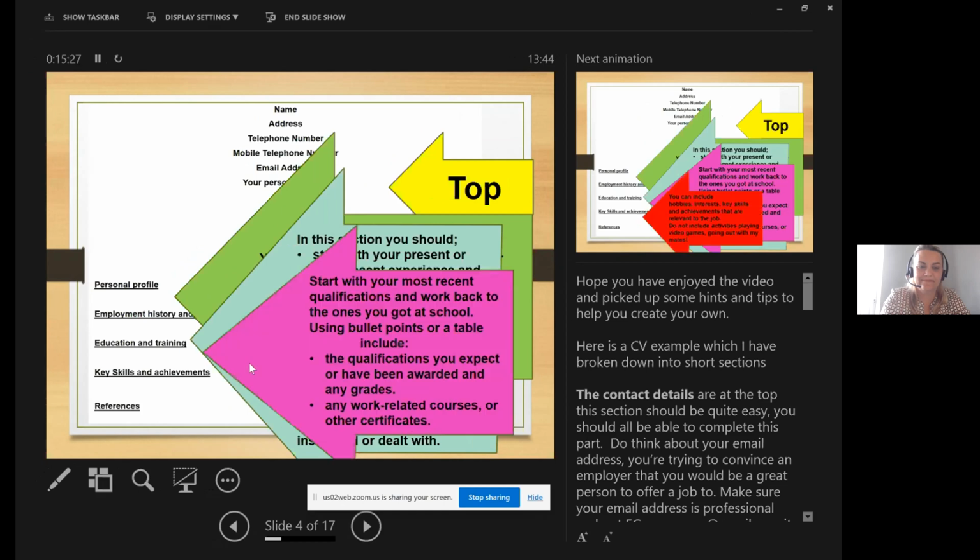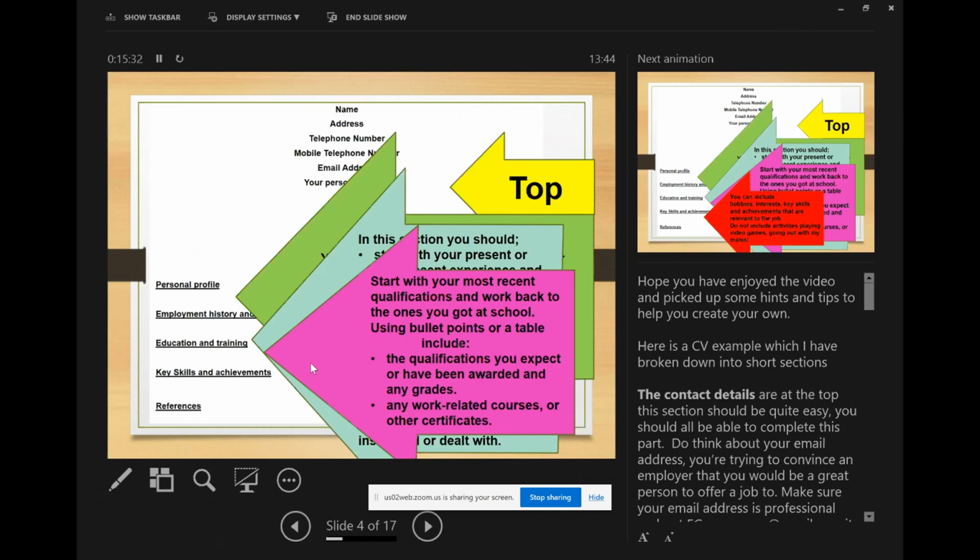Okay, so the next section is your education and training. So start with your most recent qualifications, and again, work backwards. So if you're currently at college doing GCSEs, that's where you're starting from. If you're doing A levels, you start from there. If you're at college doing something BTEC or anything else, you start from what you're doing now, the last thing you've done, and work backwards. You only include high school, don't go any further back than that.